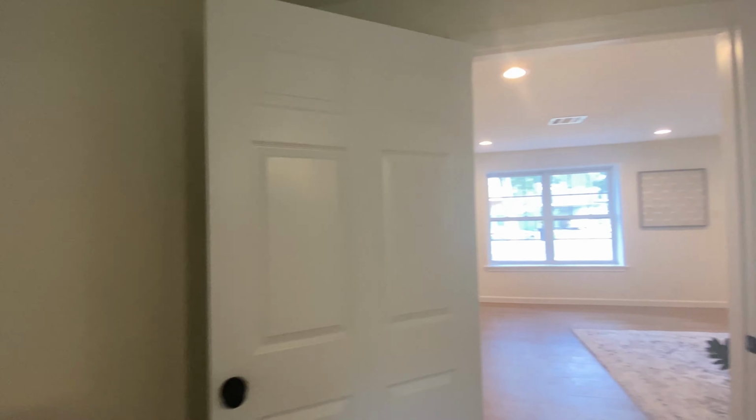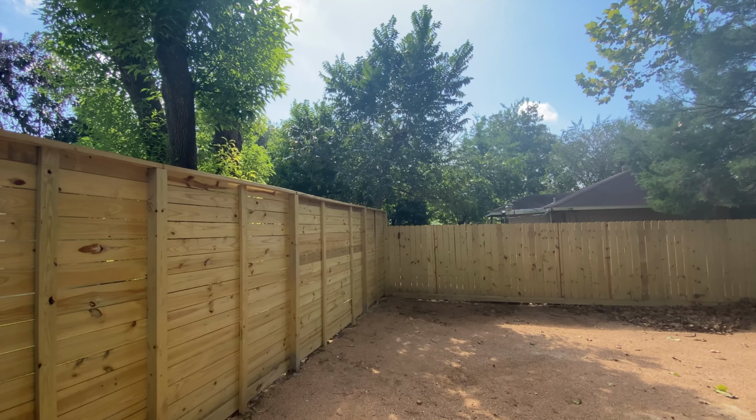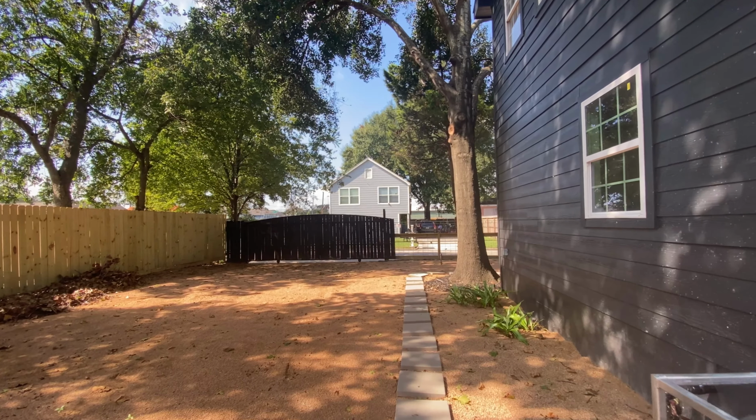Let's take a look at this backyard space here. Look at this, I love this. Nice tall privacy fence here, brand new fence going across the perimeter of the property. And I love the gravel here, it's low maintenance. It's going over here to what looks like your parking gate. So you can actually park in the front or in this backyard space of the property.